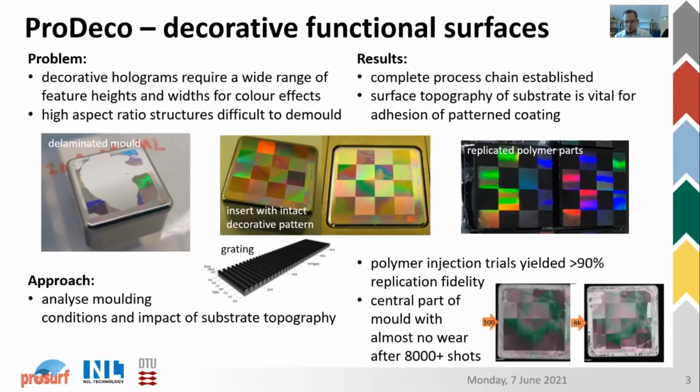achieved a high replication fidelity and improved the adhesion of the surface layer to the mold. So before that we had, or NILT had problems with delamination of the mold, and they improved on that, and also had a look at the plastic replication.